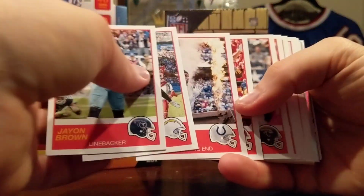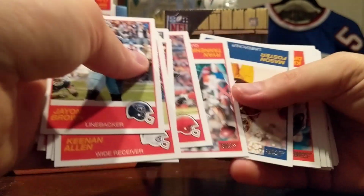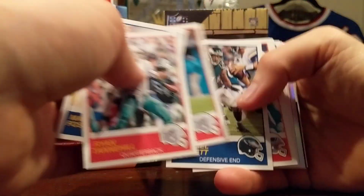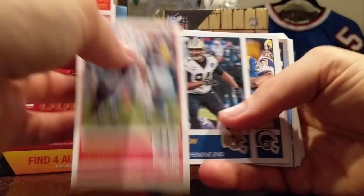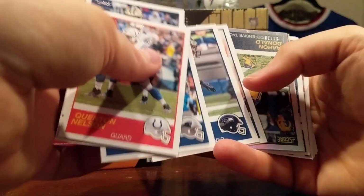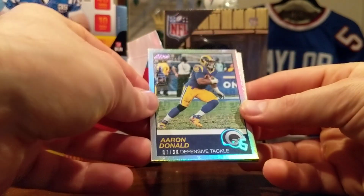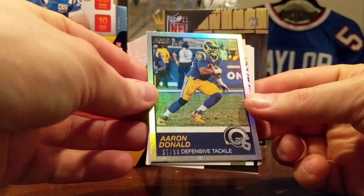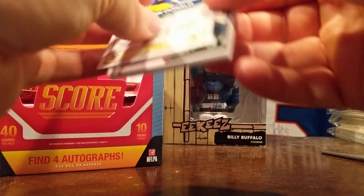Anyway. Base. Just looking for those Bills symbols. I hate how Panini does this. They flip the cards every which way. First numbered parallel here. Aaron Donald, 30th anniversary parallel. Might be an artist proof, actually. 7 of 30. I like that little... You can see it right there on camera, the little watermark or whatever you want to call it. That's cool.